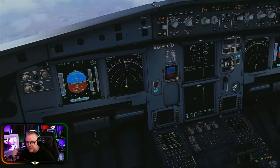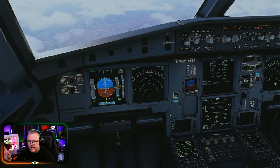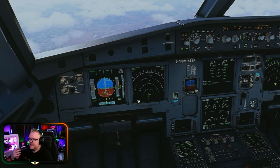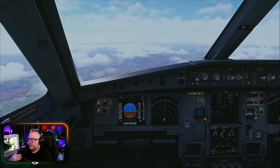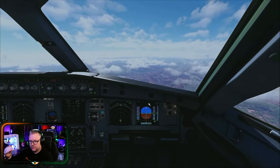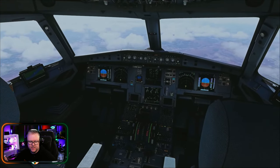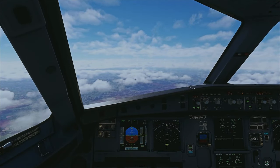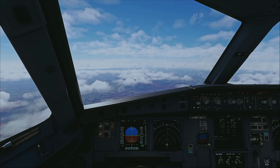We are listening to the radios. We haven't been handed over to anyone else. We're staying with Shannon Control because they're covering the entire region, the entire FIR. And the idea here is we're trying to stay ahead of the aircraft. We're talking about altitudes and descents, all this sort of stuff, quite low compared to what Simbrief wanted. So top of descent is going to be much further on.